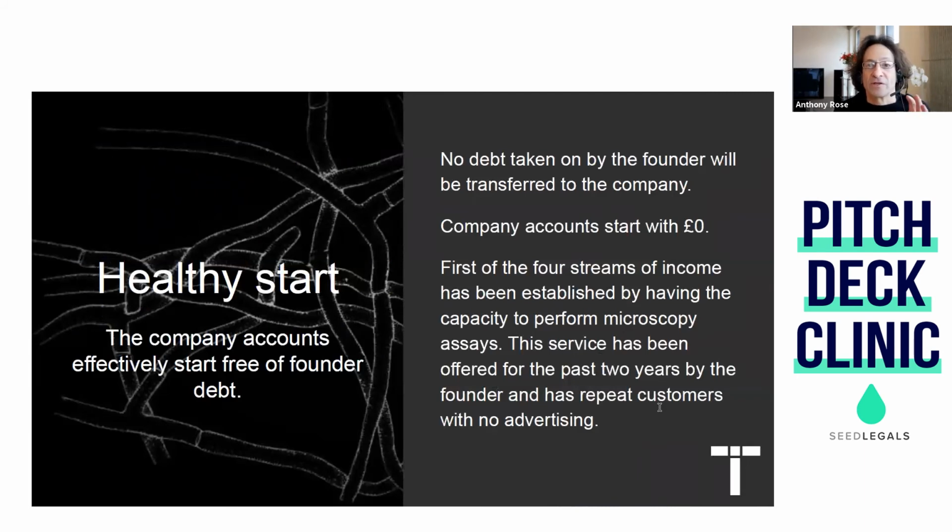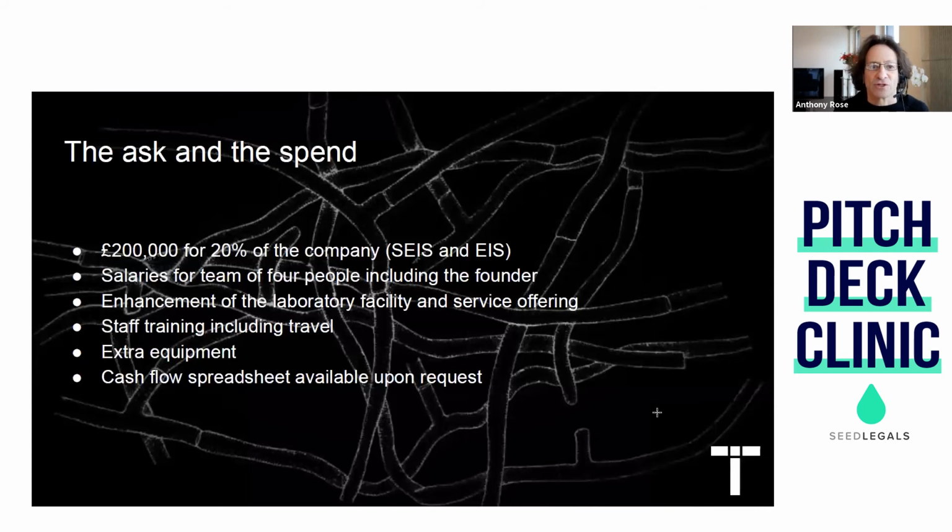So I think the last slide, by the way, pretty much other than the ask, is the traction so far. I think you've covered the traction here, which is somewhat good. I don't think you need to make a big deal out of the no founder debt. Our SeedLegals data shows that founders put a median of £26,000 into the company. Unless it's significantly more than that, investors don't really care, so this isn't a big selling point. It's nice. Having mentioned the Innovate UK grant would be a good thing, because if you can get that, then of course it indicates some validation and some additional free capital, so to speak.